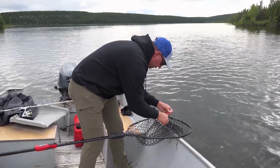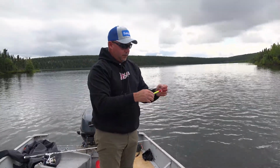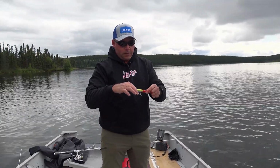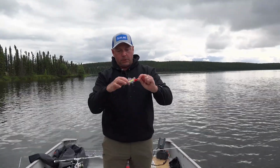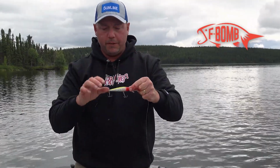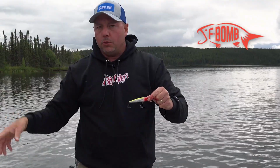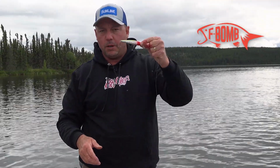And like I said, I've had great luck. I don't normally use leaders, but because we can catch pike in here as well, but I've had a lot of luck with these F-bombs from Lucky Bug Lures, rivers, reservoirs, and lakes. Bottom bouncing even with these. They run about 5 feet, so they're perfect in this situation. But if you want to go deeper, say you're fishing 20 feet of water, bottom bouncing walleye, tie them on behind your bottom bouncer.